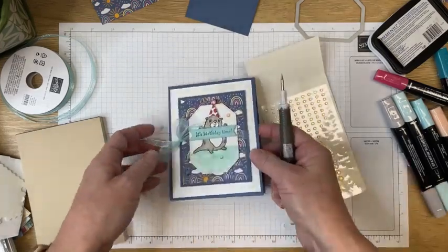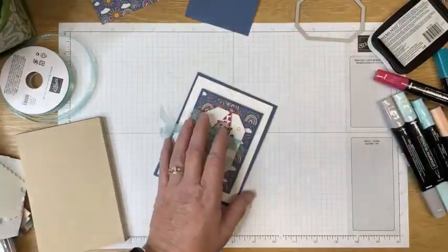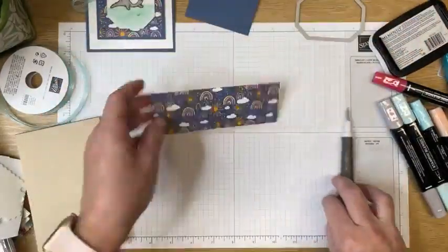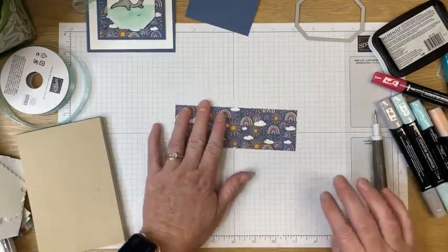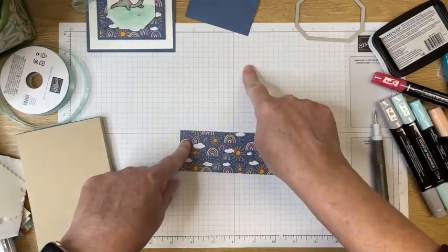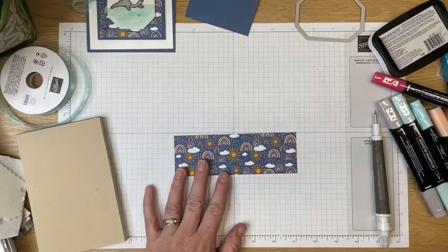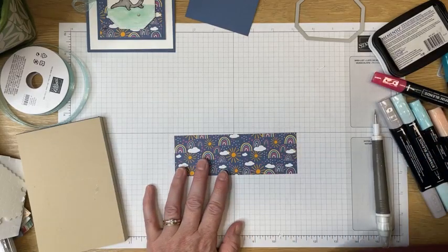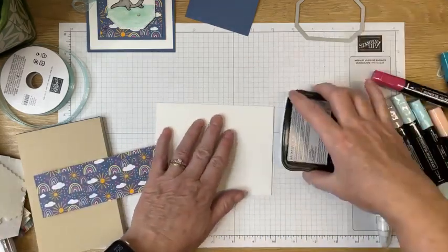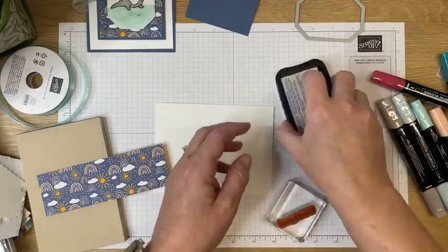Now this one I would have to add something on the inside because it's darker, but let's finish off that envelope. So remember that 2x6 piece that we had cut. So we had a 3x4 and a 3x4. So that was 6x6. We were left with this. So we're gonna take our envelope. Let's stamp it with "It's Your Birthday," or yeah, it's birthday time.